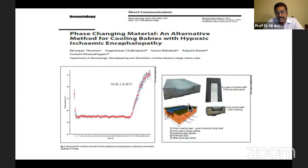So we had to figure out how many kilograms to keep. It was trial and error. Finally, we worked out, and this is what we got. This is our publication, which we published in Neonatology. And you can see that the babies maintain a temperature of 33.45 plus or minus 0.26, which was excellent, comparable to server-controlled devices.